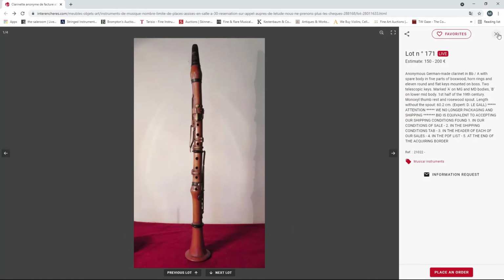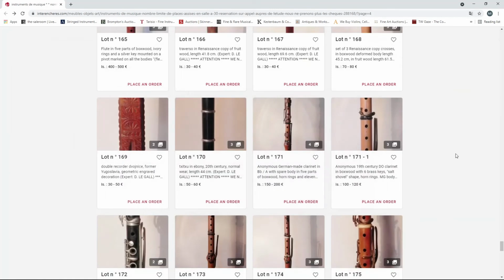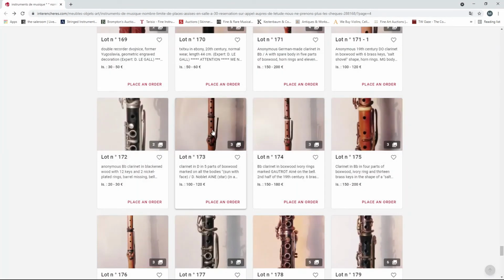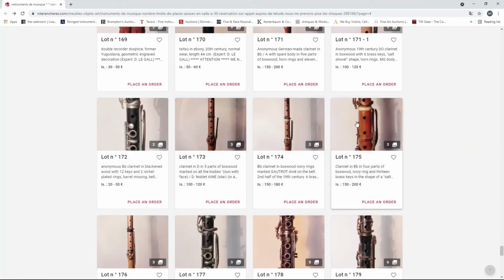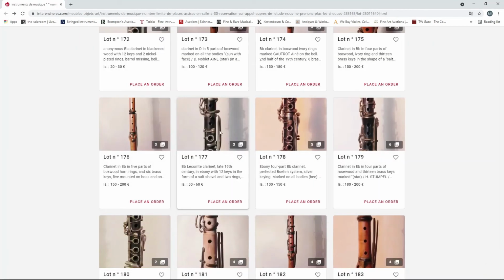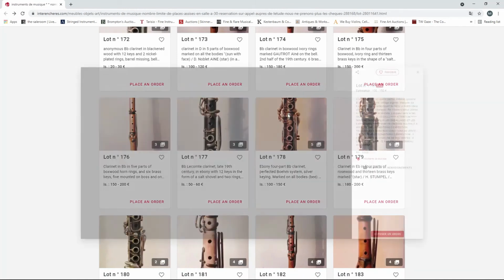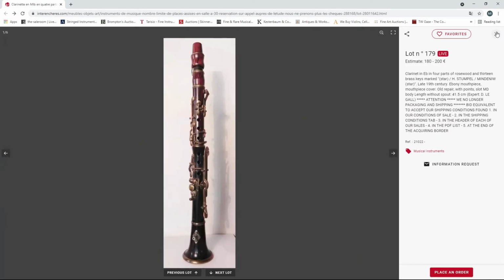Anonymous German-made clarinet. 19th century clarinet. Anonymous B-flat clarinet. Clarinet in D, 5 parts. B-flat clarinet. Clarinet in B-flat. Another B-flat clarinet there. B-flat Lecomte clarinet, 19th century. Ebony 4-part clarinet. Another E-flat clarinet.